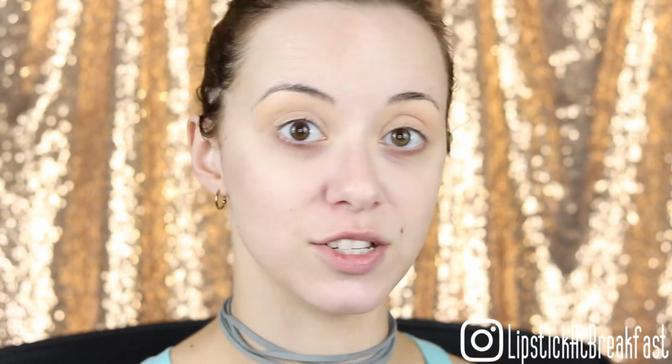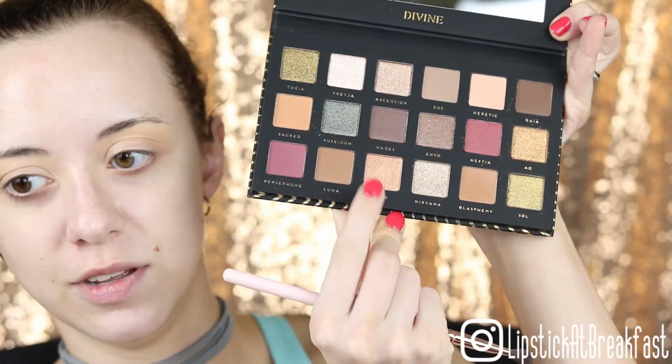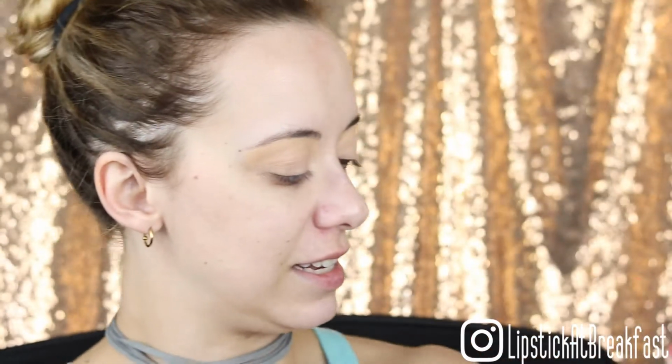I really like it. I think I'd like to do something a little warm. Even though a lot of this palette is very cool toned, I'm going to actually try and do something a little warmer because it's still August and I don't want to embrace cool tones yet, because I'm still in denial that summer is ending. Anyway, I'm going to go in with this shade here. It is called Relic, and I'm just going to kind of brush that onto my main lid.